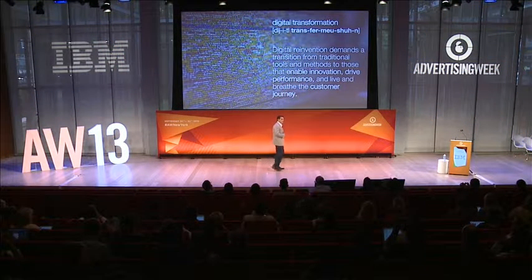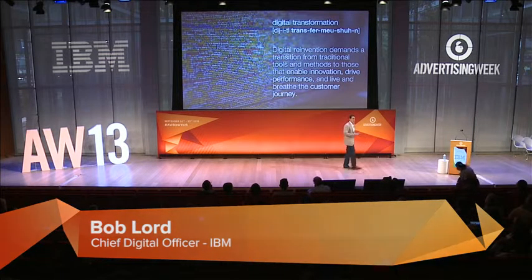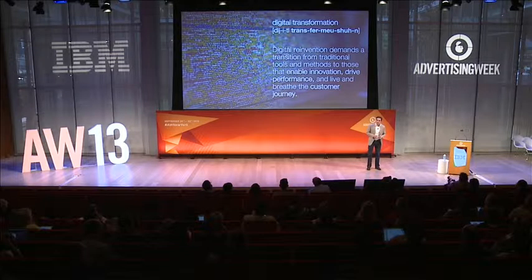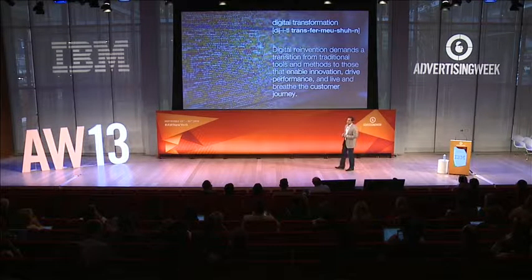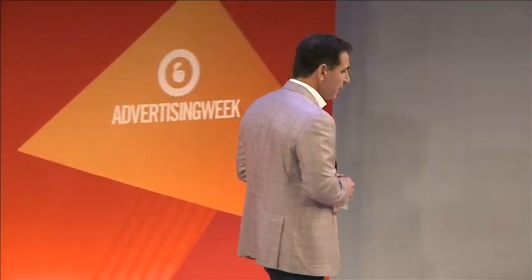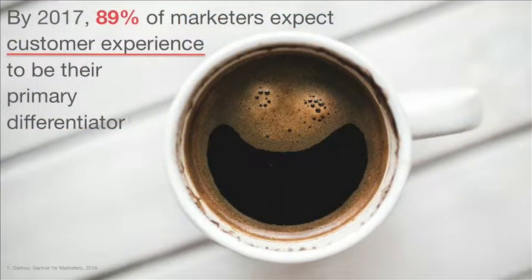Digital transformation demands tools and technologies that enable three things. It has to enable innovation, has to drive performance, and ultimately has to focus on the customer-client journey. Now, when we look at the new world and the new buyers, they're not only CMOs and CIOs anymore, they're developers, entrepreneurs, startups, as I said before.